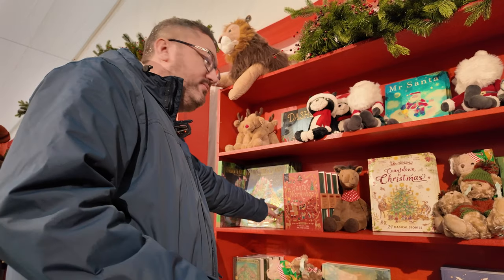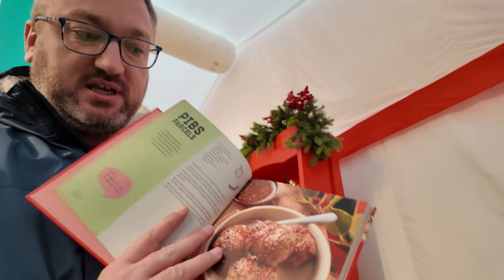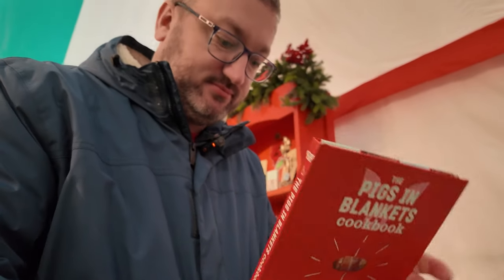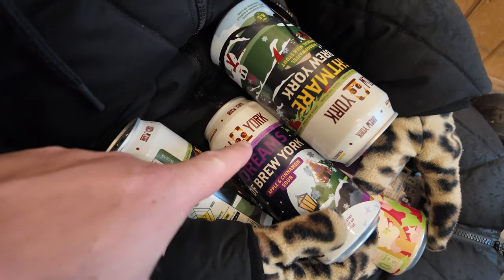Yeah, but look at that book behind you. It looks really nice. This one. They're really cool. This is my kind of cookbook. 50 bacon and sausage showstoppers. One of your favourite things is pigs in blankets. Oh, how good do they look? We need this. This is a purchase. We're exiting via the shop now.